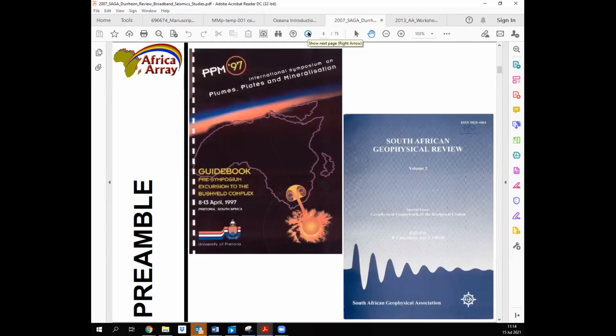Also, what people tend to forget, back in 1997, just prior to the South African seismic experiment, there was an international symposium on plumes, plates, and mineralization over here, held in South Africa at the University of Pretoria. And as part of that, we held a workshop which we called the Geophysical Framework of the Kaapvaal Craton. Sue and I hosted that session. The whole idea was to identify the key unsolved questions that we hoped the South African seismic experiment would cast some light on. And so that was quite fun to pull together.